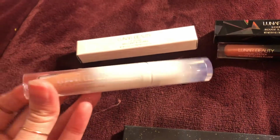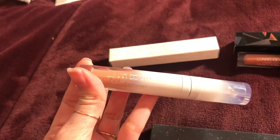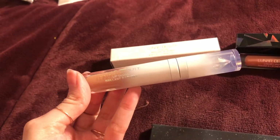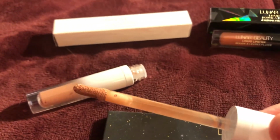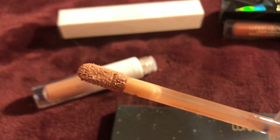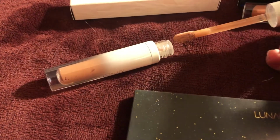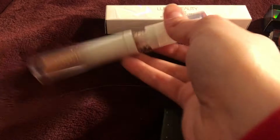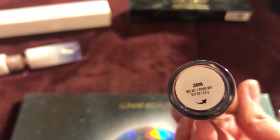So this is what it looks like. This is the lip gloss. This is Aura, which is a lip gloss. It's just a cute nude lip gloss. It goes very well with my nude lipsticks that I have, and it goes very well with the liquid lipstick that it brings. And then this is the liquid lipstick in Saya.